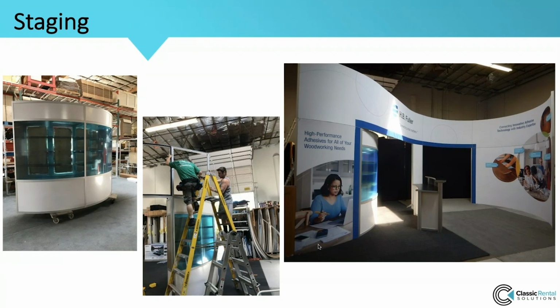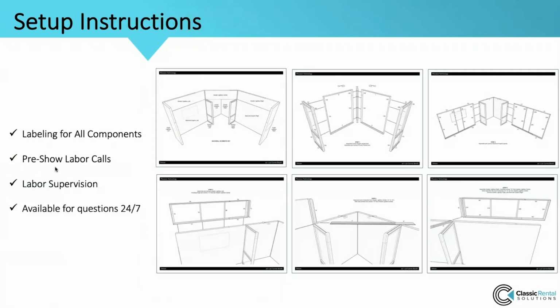More staging, an example of integrating a display case with a nice curved gravity system. And then setup instructions. We provide setup instructions with every order, showing all the labeled components. Here's an example of one showing step by step and exploded views of how things are connecting together, and all the labeling.